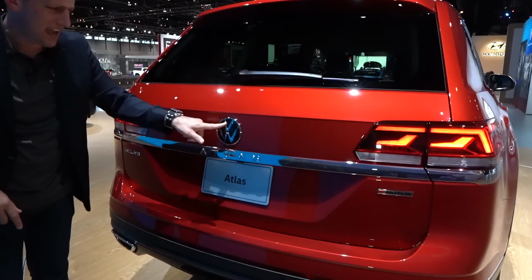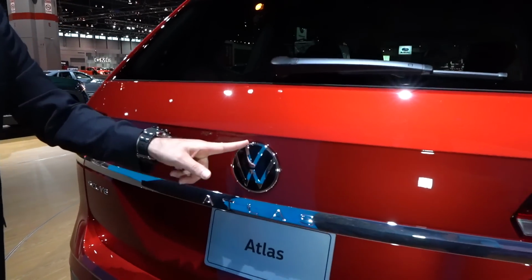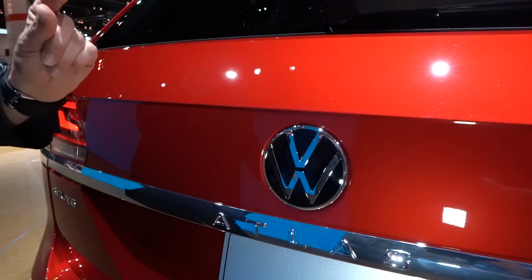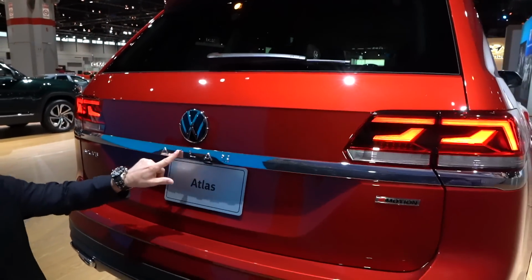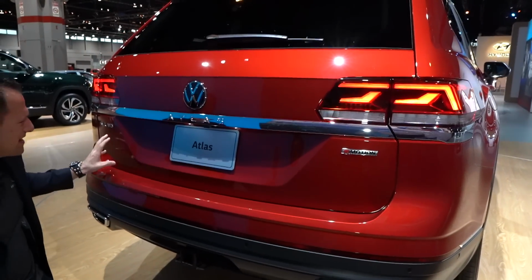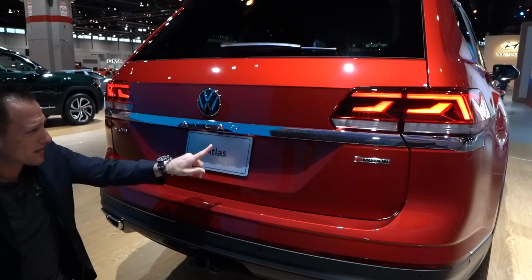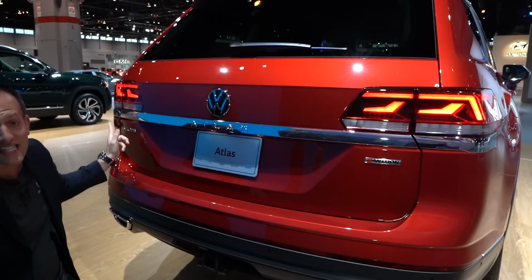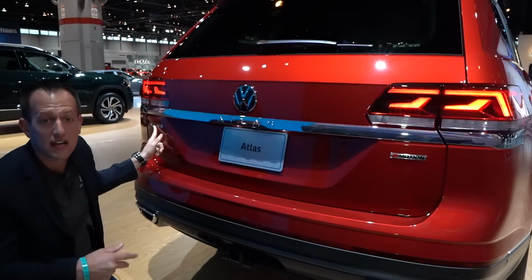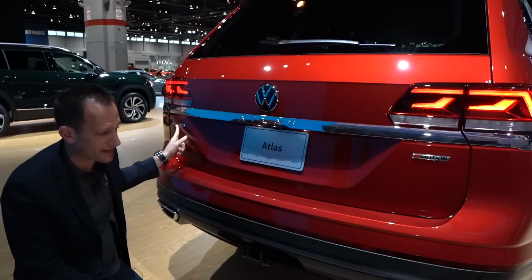Now, if you're saying, well, Joe, it's got the V, it's got the W, what's different about it? It's actually the style of it that has changed. That's the updated new Volkswagen badging. I like where they put the Atlas badge. Instead of sticking more emblems on the back, it's nicely placed in that chrome strip. Like I said, this one is the SEL V6. You have a couple different engine options, which we'll talk about in a second.